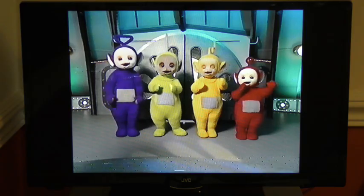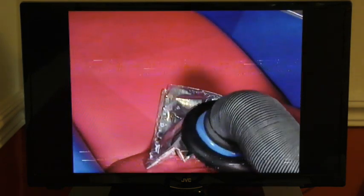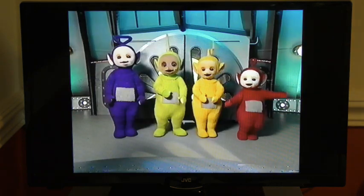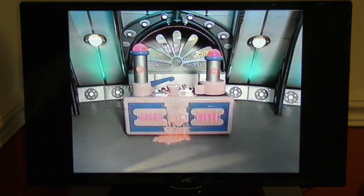Undervalued immigrant. He's like an undervalued immigrant. I'm sorry if that was a bit offensive, guys. There. All tidy. There. All tidy. Why can't the Teletubbies just clean up themselves? Noo-Noo tidied up the Tubby Custard machine.